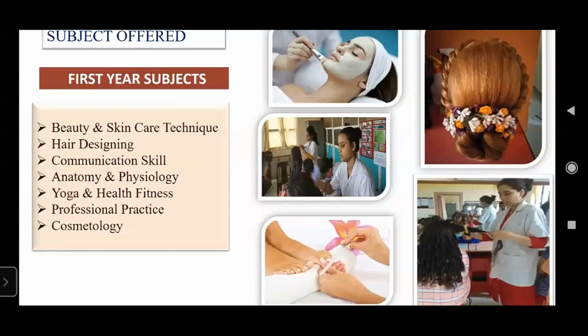In the first year, we start from the basics, which include beauty and skincare techniques. Here you will learn how to identify different types of skin texture, cleanup, spa manicure, spa pedicure, threading, waxing. Hair designing, different types of haircut, hairstyle, thermal hairstyles. Communication skills, anatomy and physiology. In anatomy, you will learn anatomy of skin, hair, nail, and their diseases and disorders. Yoga and health fitness, professional practice, cosmetology.